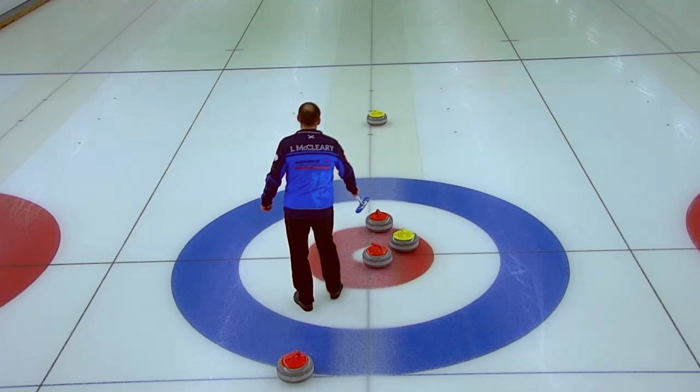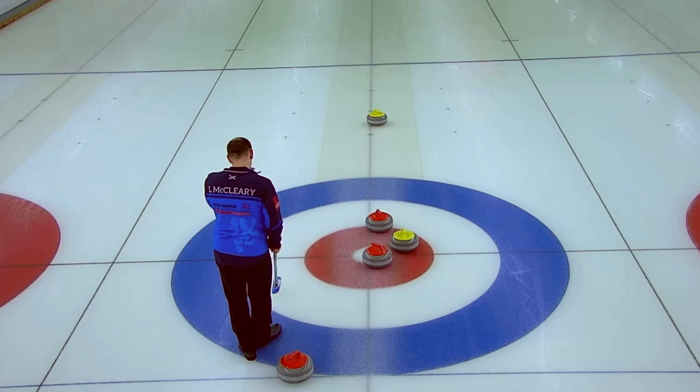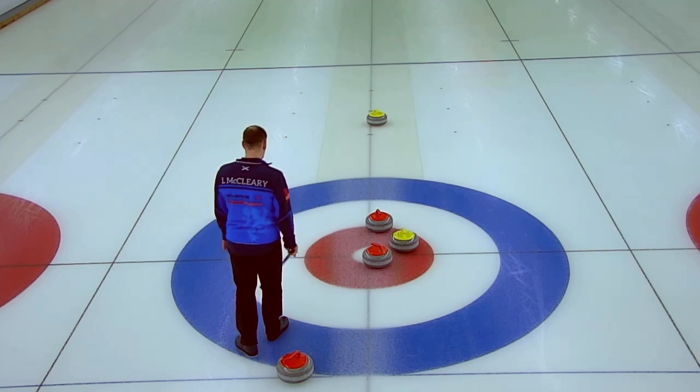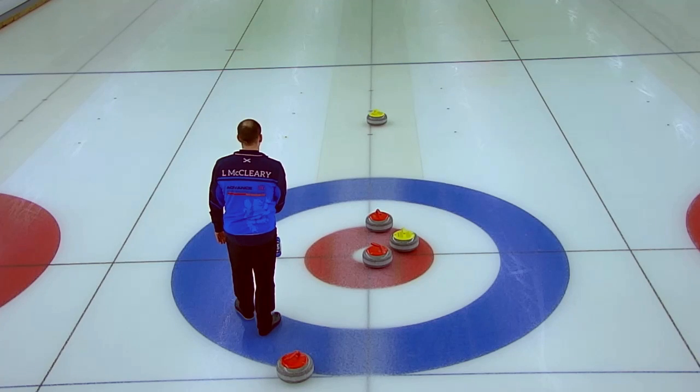Don't really want to bounce that actually. I think if Judith can get this one in the right spot, that is certainly in play.